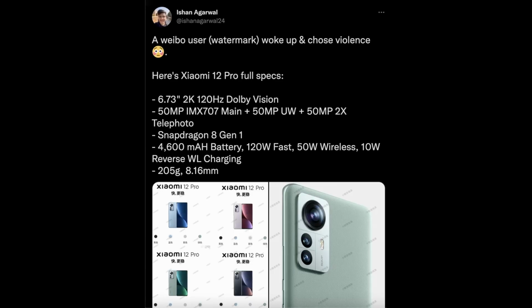This one's gonna be about the Xiaomi 12 Pro, a phone we don't really talk about here a lot, but we have the specs on this, and this phone is looking like an absolute spec beast. If you like specs, this is a full meal to chew on, so check this out. This information is coming from Ishan Agarwal, who got it from a Weibo user, and woke up and chose violence. I don't even know what that means.